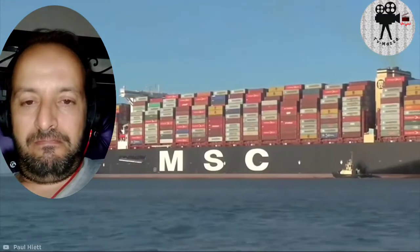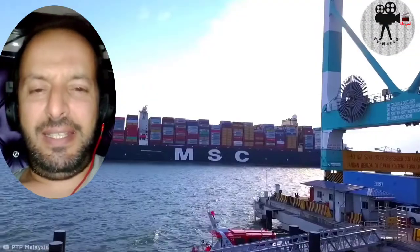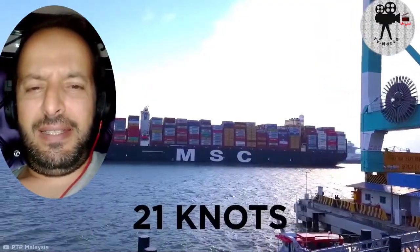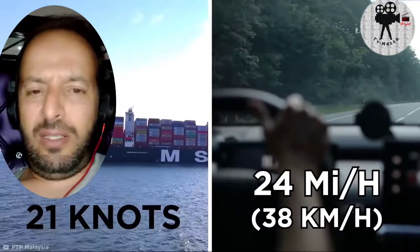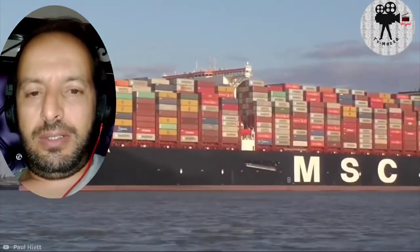That said, you wouldn't want to transport anything requiring a super speedy delivery this way, because the huge operational tonnage of the ship means it only has a top speed of 21 knots. That's about 24 miles per hour for those who prefer roads to oceans. But with that much cargo on board, I think I'd be happy to wait.